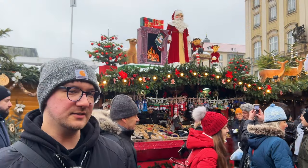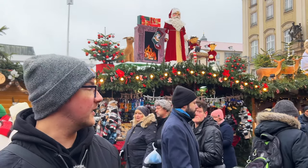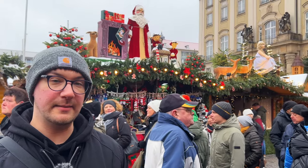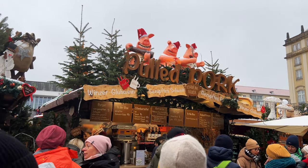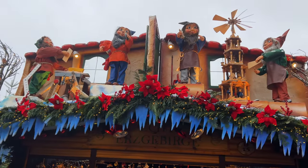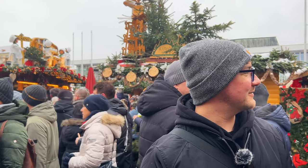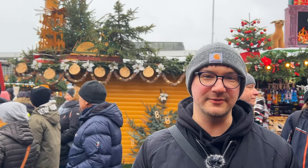Something that's unique to this market that we haven't seen anywhere else is these crazy looking toppers. Some of them move, some of them are animatronic, some of them are just plain weird. I'm really impressed with the amount and the level of customization on some of these toppers. We've never seen anything like this before.